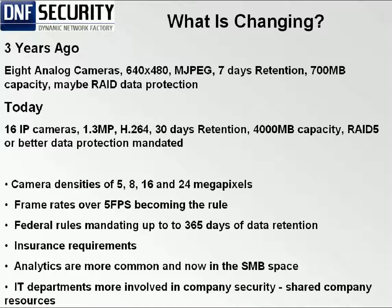Today, they're very typical. We're seeing 16 IP cameras. They're now IP digital cameras. We're using new compression methods, specifically here, H.264. Retention periods have increased. They're not concerned with the cash register that day, but they have to go back and review an employee or customer situation, those types of things. Retention periods are up. As a result of that, so are their capacity requirements.